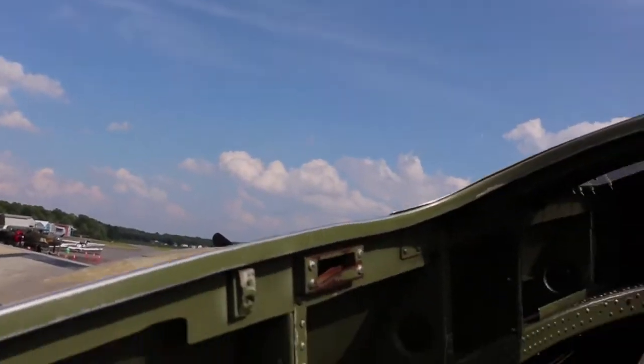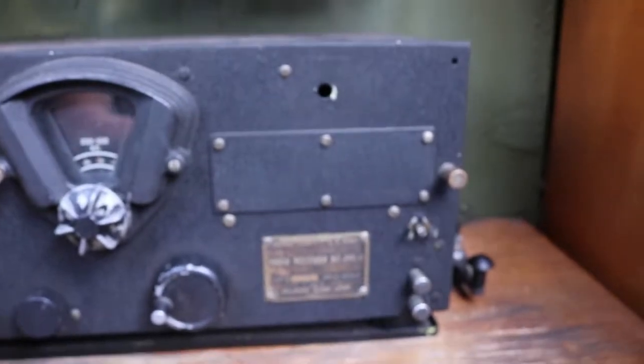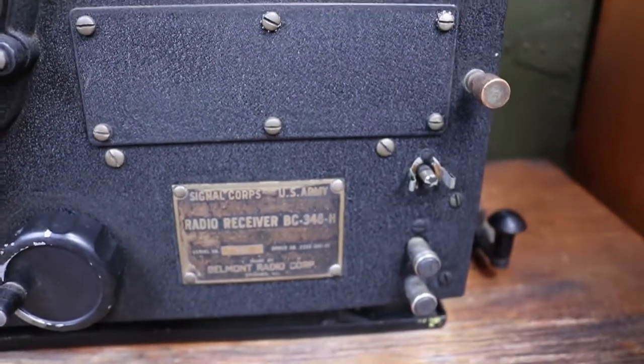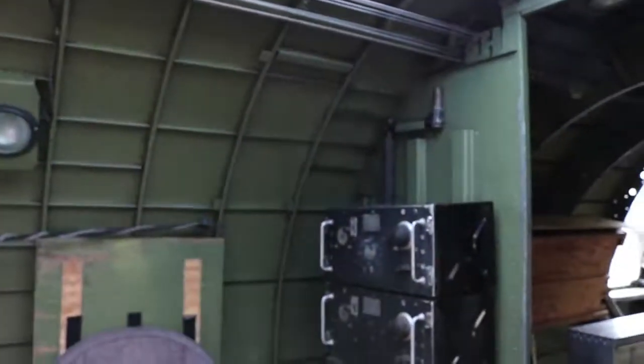I have no idea. This looks like this was a radio chair that I'm sitting on. It's pretty small. Yeah, radio receiver. This is probably the area where it's cool. This chair swivels. Yeah. It's pretty cool, this plane.